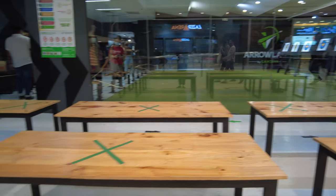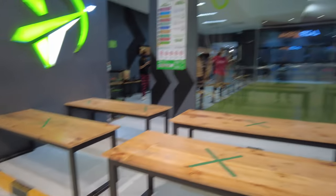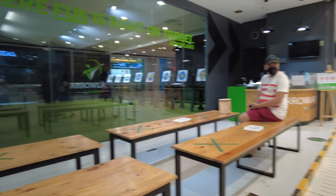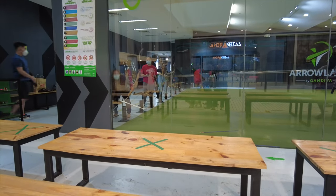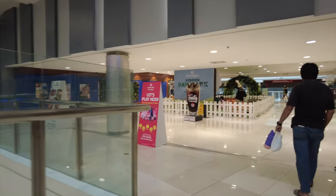This is the waiting area outside, also a viewing area if you don't want to do the actual activity, but are just waiting for someone inside, or you simply want to watch them do their thing. Something worth trying out if you're looking for something different for a change.